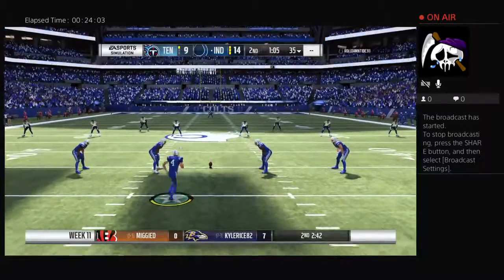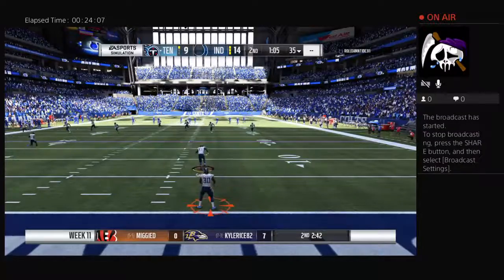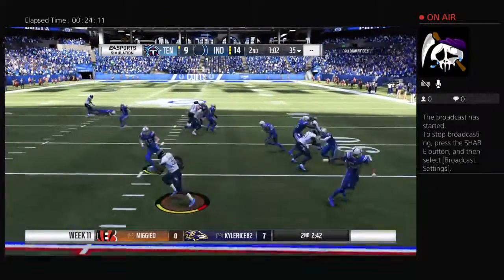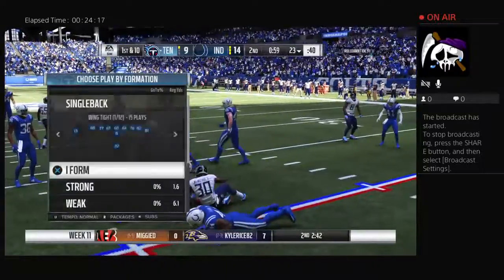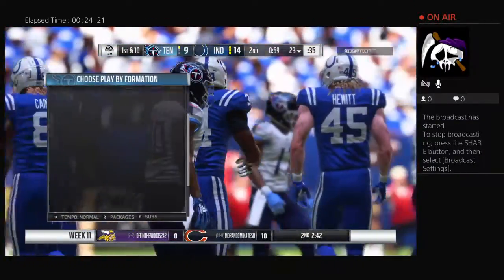Vinatieri out there to kick this one away. This will be taken in at the 1. And he spins through. And he'll get across the 20 before he's brought down at about the 23-yard line. And the Titans getting set to go.